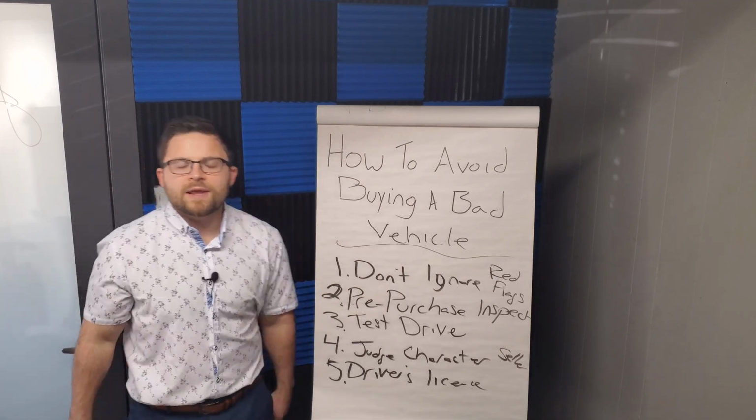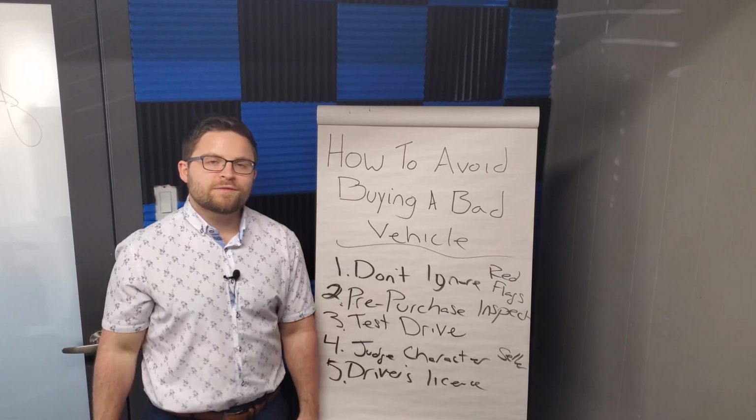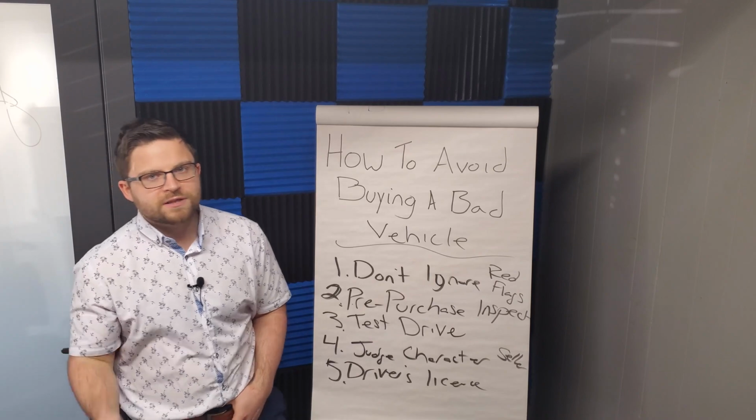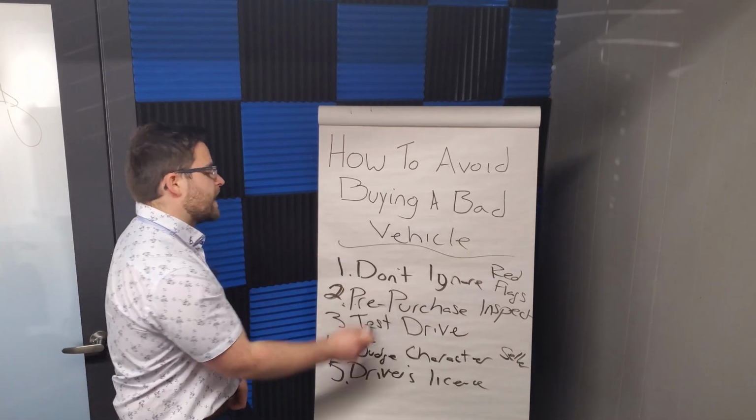I didn't get it, right? And I didn't get a picture of it, and that was my problem. I had to actually return the vehicle to the previous owner, and I was out a couple $1,000s. So make sure you always get a picture of the driver's license. Like I said before, if they don't give it to you, that is a major red flag.